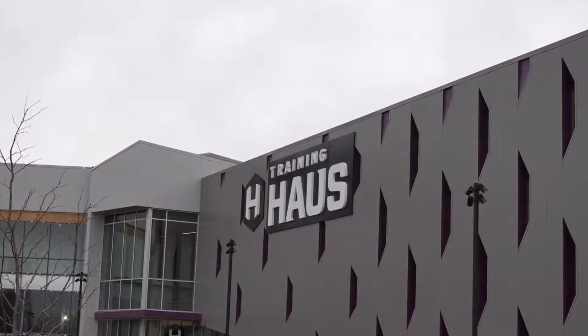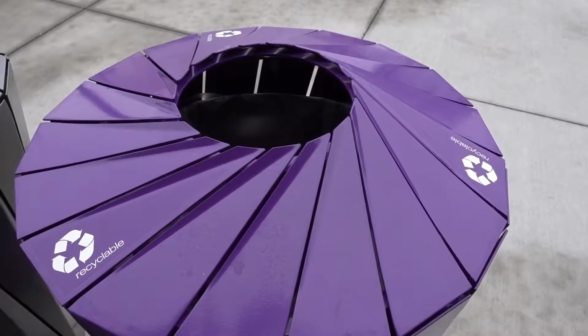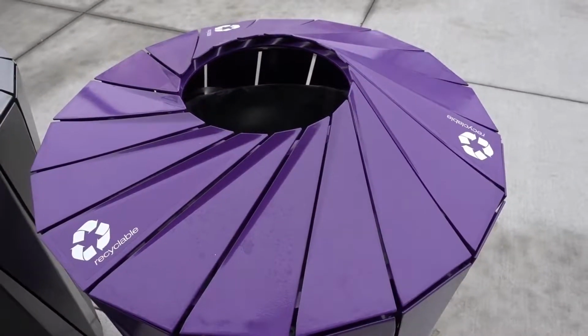Not sure. And if you have any recyclables, you can throw them right here into this well-themed Vikings purple trash can.